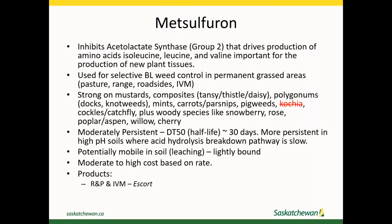And for range and pasture and IVM, the product that's available is Escort. The annual crop product is Ally, but be aware that if you use Ally according to the label in a perennial environment, you're not going to get the same level of control that you would using the rates for Escort. And really on a product by product basis, Escort is cheaper than Ally on a pound per pound basis, so to speak. So at the end of the day, you're better off using the appropriate product for the appropriate environment.